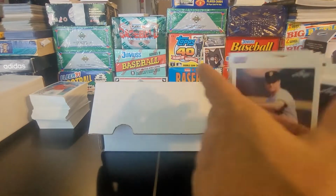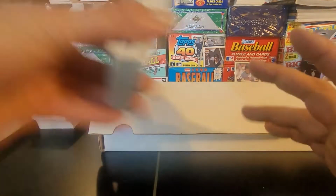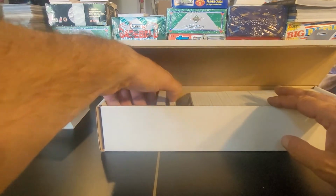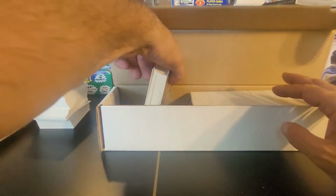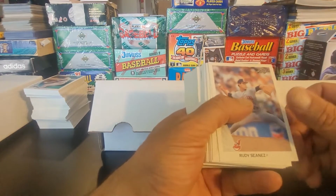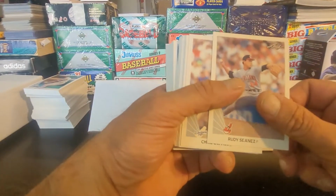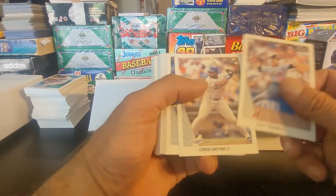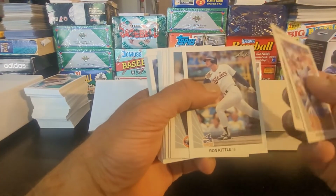No surprise to see him in a commons box. Ah, and even the Steve Avery in this set. PSA 10, I don't think that card necessarily is a PSA 10. It's $36. So that could be an interesting one, because if it is, well, that might make it worth it. Maybe not for a PSA slab, but for something else.